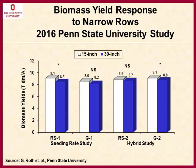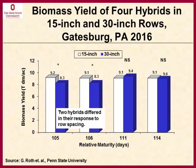Well, what about our estimates of silage? I'm using a different term here. I'm using biomass instead of dry matter. But again, we're trying to estimate silage here. And in Pennsylvania, they did see responses. There was evidence of differences in response to row spacing. 2 hybrids differed in their response to row spacing. The 105 and the 106-day hybrid showed greater dry matter production in 15-inch rows than the 111, 114. We didn't see the evidence for the full season hybrids. And that was consistent with what the Penn State researchers found in 2015. They saw the 105-day hybrid also showed responses in that year as well.